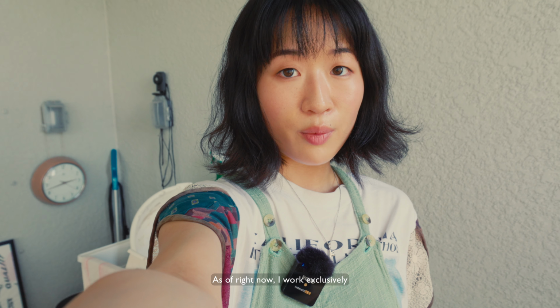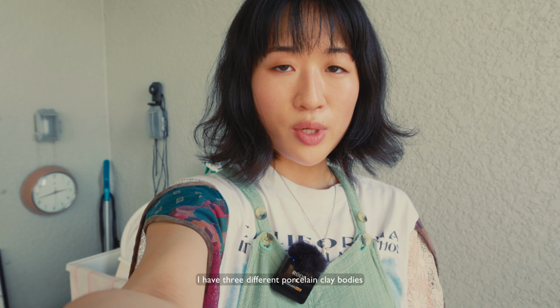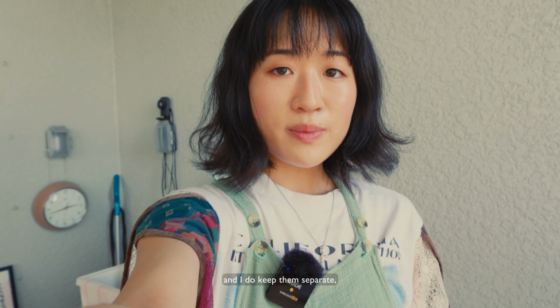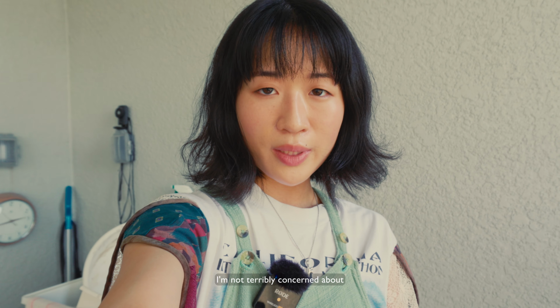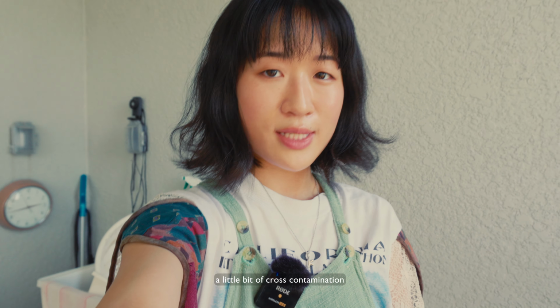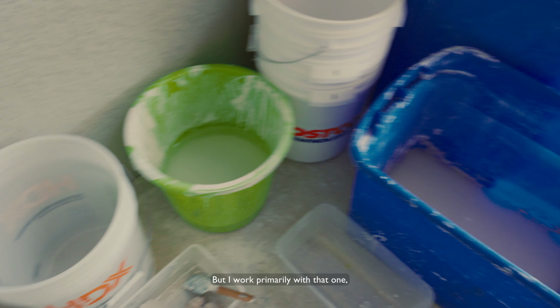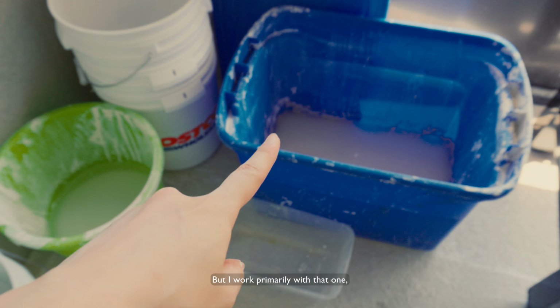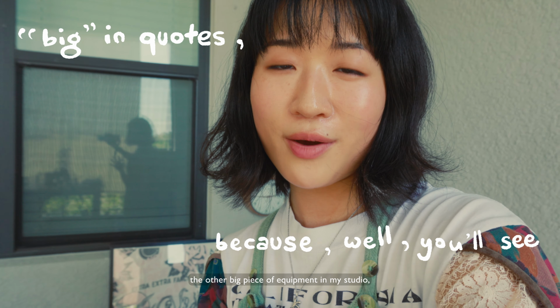As of right now, I work exclusively with Cone 10 porcelain. I have 3 different porcelain clay bodies, and I do keep them separate, but since they're all white and Cone 10, I'm not terribly concerned about a little bit of cross-contamination. So this is one clay type, and this is another clay type, but I work primarily with that one just to keep things simple. Let's finish cleaning up so that I can move on and talk about the other big piece of equipment in my studio, my kiln.